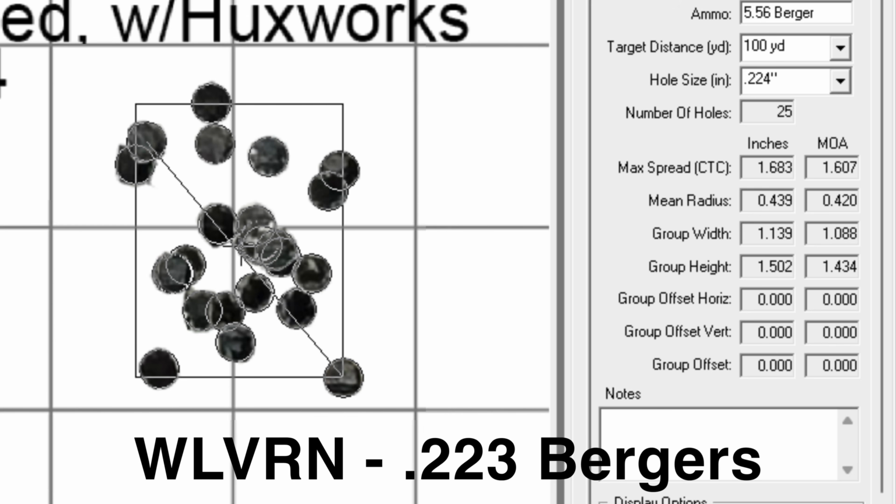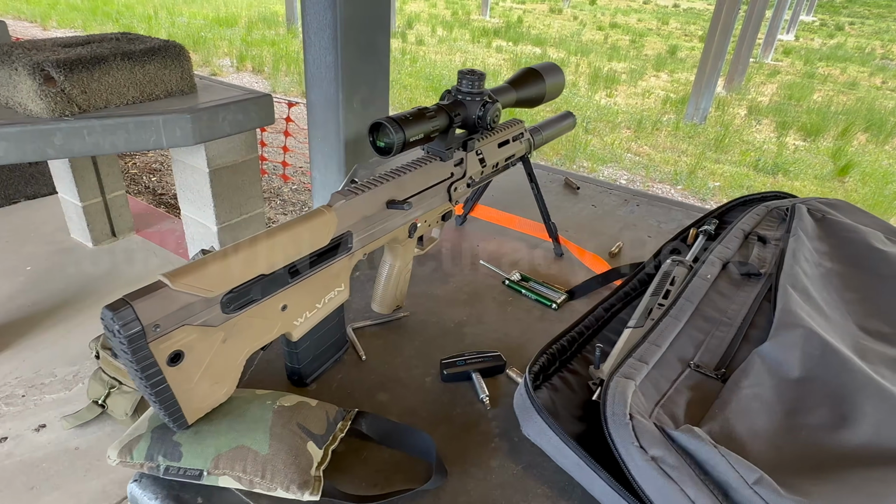If we overlay all 5 of these 5-shot groups into a 25-shot aggregate, then you can see that all 25 shots have an extreme spread of 1.6 MOA. And most of that spread is vertical, likely due to the piston harmonics. It has an overall mean radius of 0.42 MOA. So that's still really phenomenal for a large aggregated group of 25 shots.